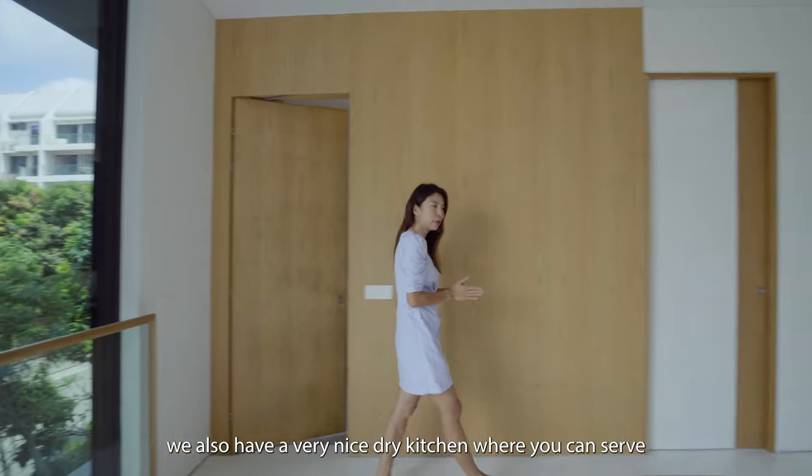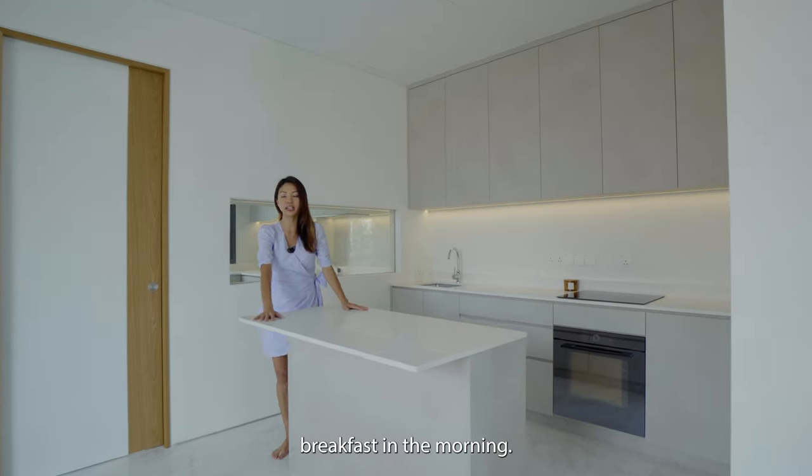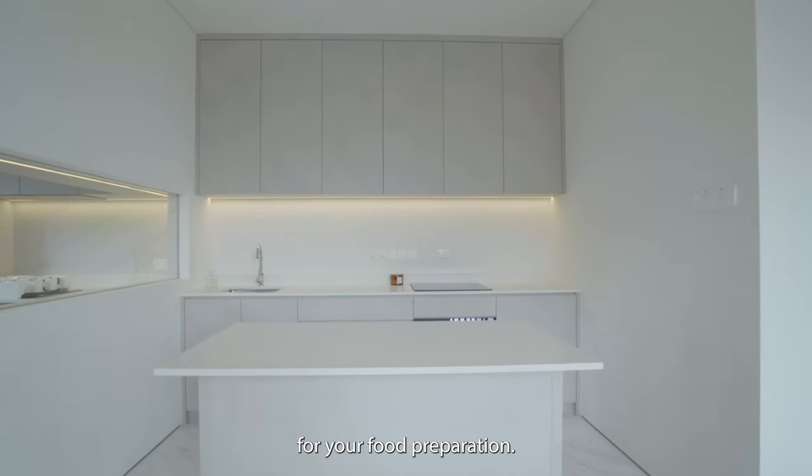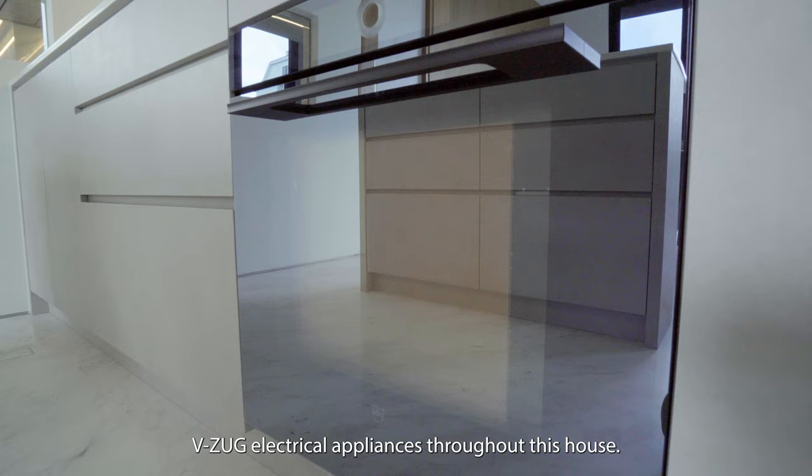And heading this way, we also have a very nice dry kitchen where you can serve breakfast in the morning, and you can have plenty of space for your food preparation. And of course, we have the very upscale V-Zug electrical appliances throughout this house.